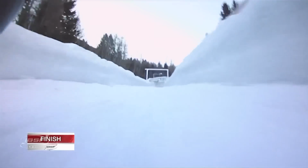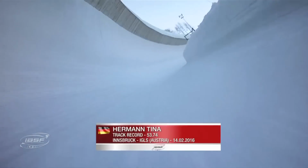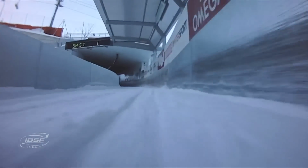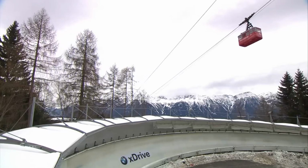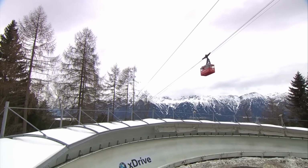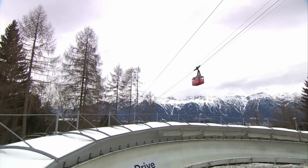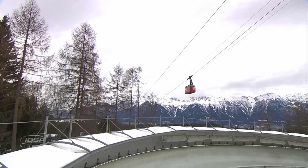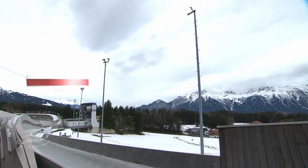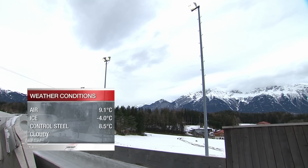Through the lower labyrinth and into the finish corner. The skeletons finish just before the bobsleighs do. And then the shortest braking stretch and straight into the tunnel under the ski slope that's right beside the track on the side of the mountain here in Innsbruck, overlooking the venue for the 64 and 76 Winter Olympic Games.